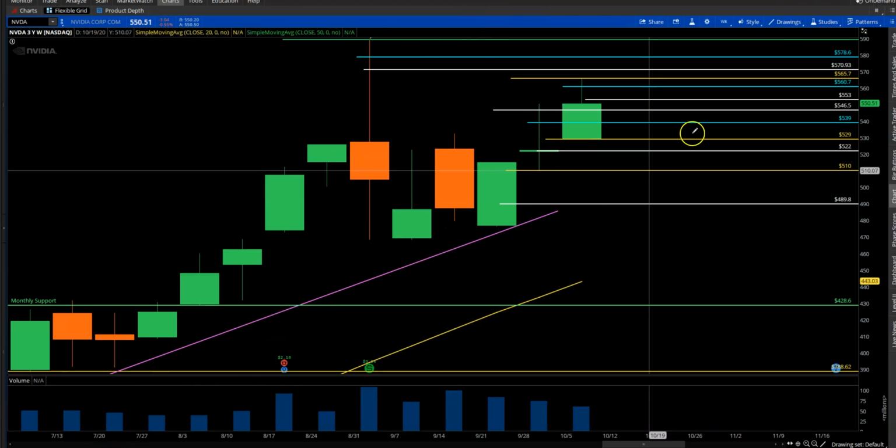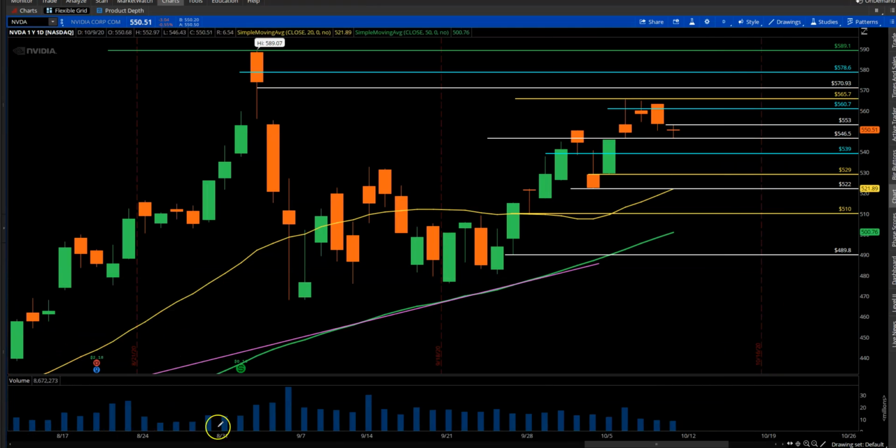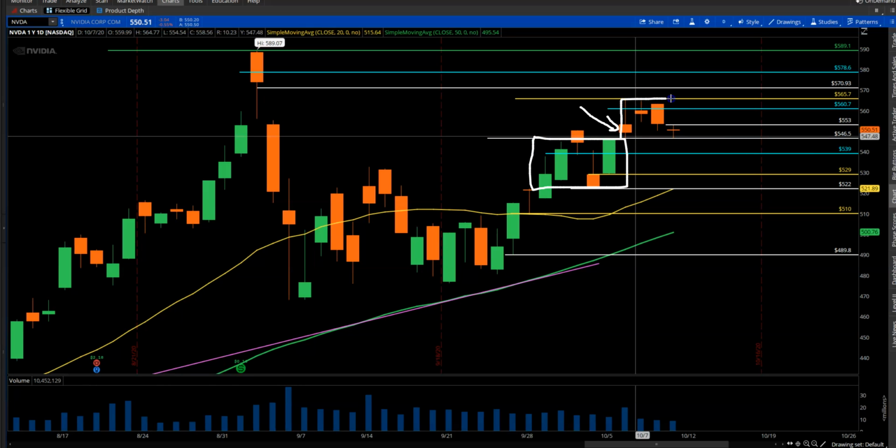But now if we go into the daily time frame and break it down a little bit more, you can see it did manage to break out of this zone right here, and now it's trying to find some price acceptance in its next zone of 546, 545, and 565. So here's a $20 range that it traded mostly in the past week. It did not break down, it did not break out above that. So that is a good sign.